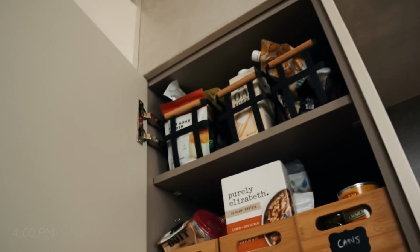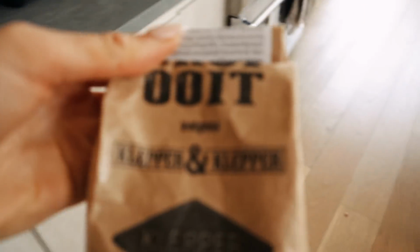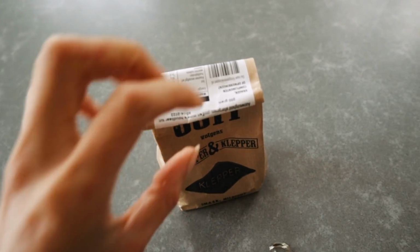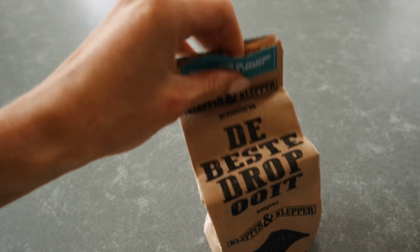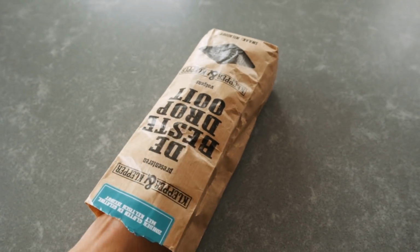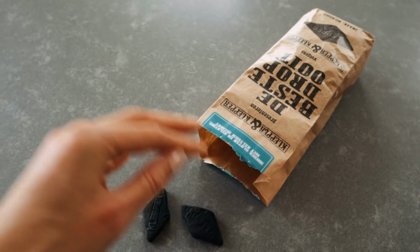So I don't snack a lot on candy because I don't really have a sweet tooth, but I do really feel like having some licorice, the Dutch drop. Here in my snacks. I brought this from the last time I was in Holland and it is literally the best. So I guess we're starting a poll here. Who loves licorice and who doesn't? I hate the American ones, but this is nice and salty. Oh my god, I love it.